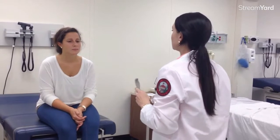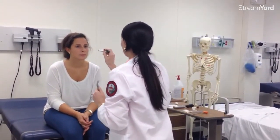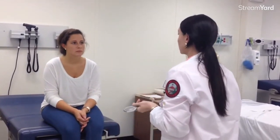Now I'm going to do the corneal light reflex. If you can stare straight ahead for me again. Okay, good. You have symmetric reflection in both eyes, which means cranial nerve 3, 4, and 6 are intact.